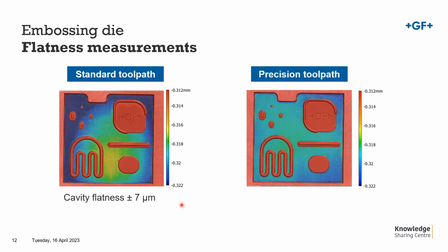Indeed, we have a precision mode or precision laser toolpath that is calculated differently, and it provides, in terms of flatness, a much better result within plus minus 3 micron for this particular case. The only downside of this mode is that the demo part takes longer to manufacture than with the standard toolpath mode.